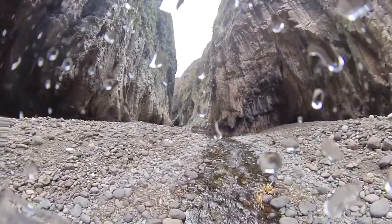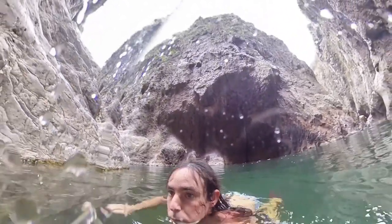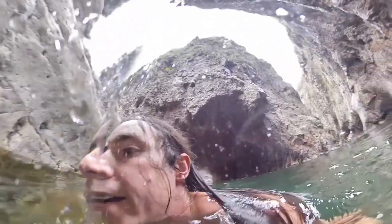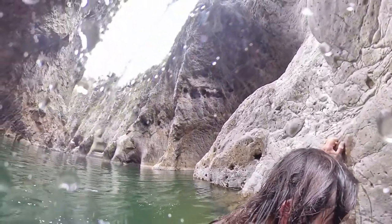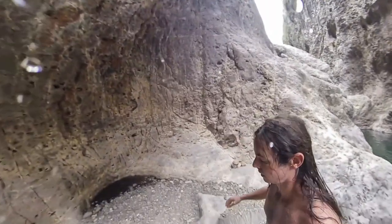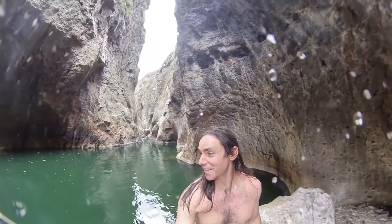Must be the skinniest part. Let's see if I can climb up here somehow. That's it. I guess I'll turn back now, but it's pretty fun exploring this canyon with no guide. Whew, I haven't swum that far in a long time.